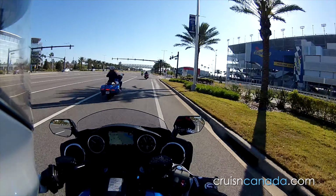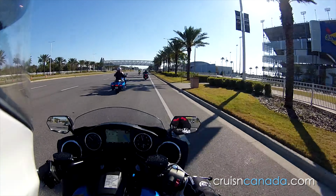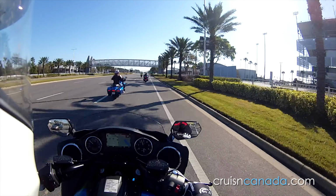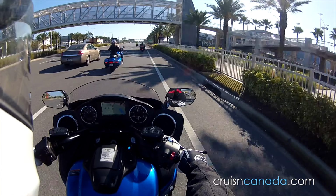Just so you know, it's got a really nice lower backrest on it, which is super comfortable, and the seat is really nice. Zero complaints about the comfort of this thing.